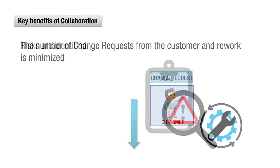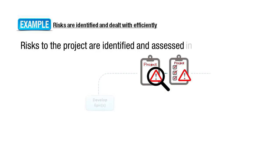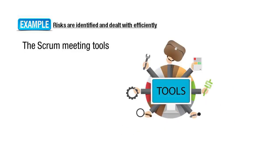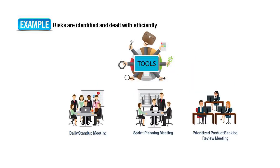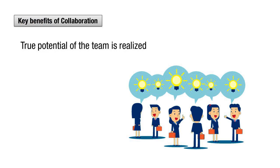The second benefit is that risks are identified and dealt with efficiently. So, for example, risks to the project are identified and assessed in the develop epics, create deliverables, and conduct daily stand-up processes by the Scrum core team members. The Scrum meeting tools, such as the daily stand-up meeting, sprint planning meeting, prioritized product backlog review meeting, and so on, provide opportunities to the team to not only identify and assess risks, but also to implement risk responses to high-priority risks.